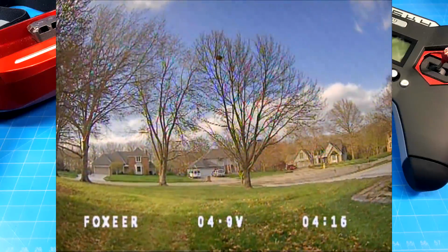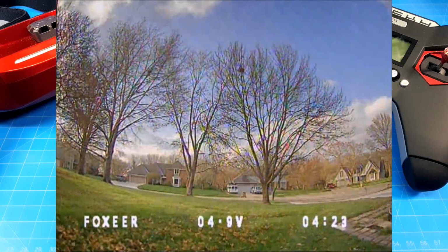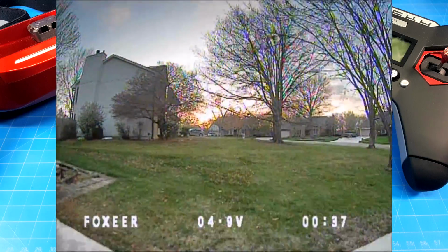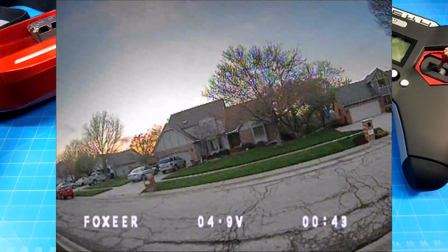What's next? We have a dusk flight we need to get to. So I should get that footage rolling here. So as you can see, the sun's very, very low. If I remember correctly, this is about 10 to 15 minutes before the Weather Channel says is sunset from my area. So that gives you another idea.